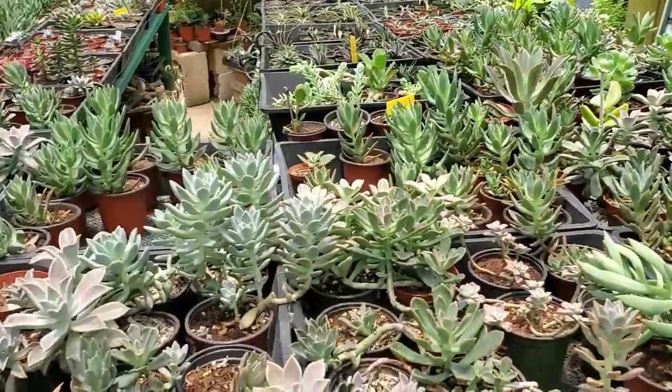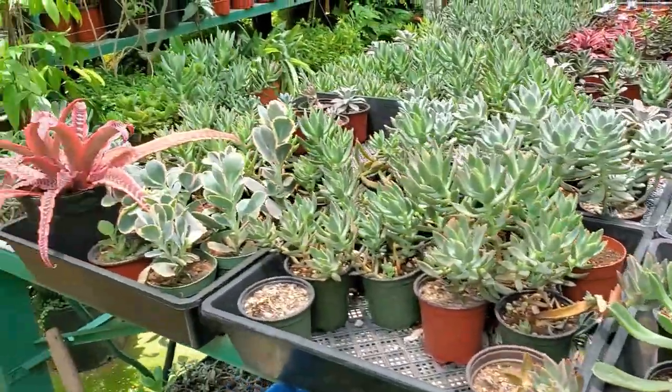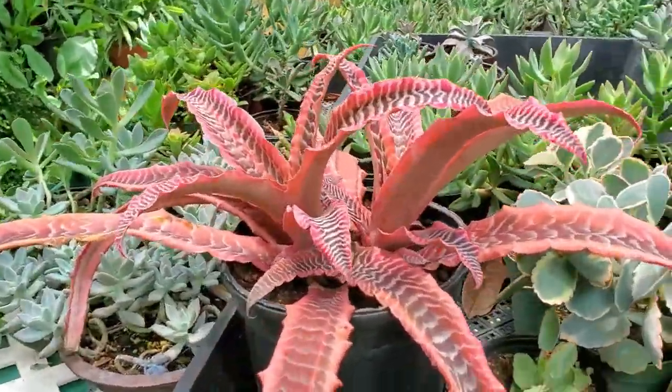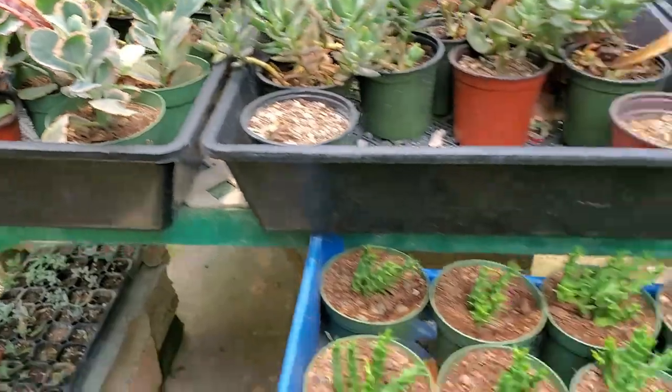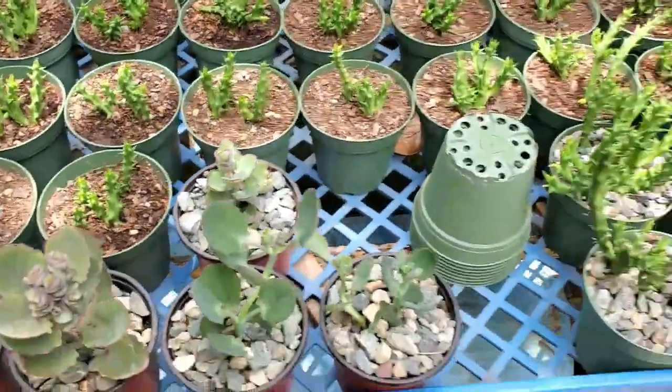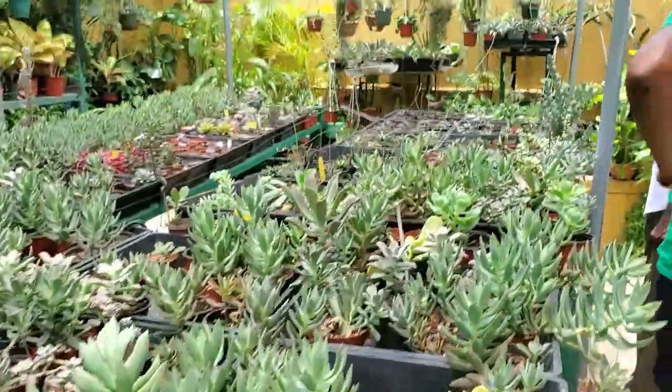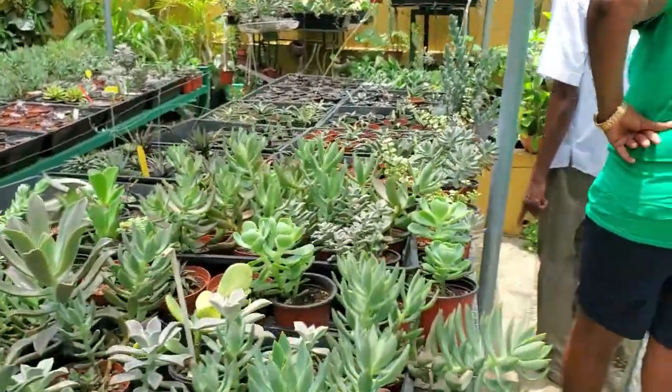And that's my pride, Cryptanthus. Yes, it's nice. I'm waiting to get some babies. Wow. These are seedlings? Yes. And the aloe varieties. Oh my word.